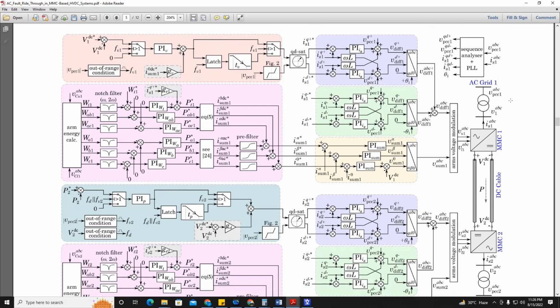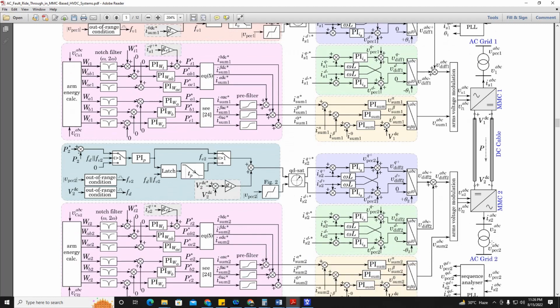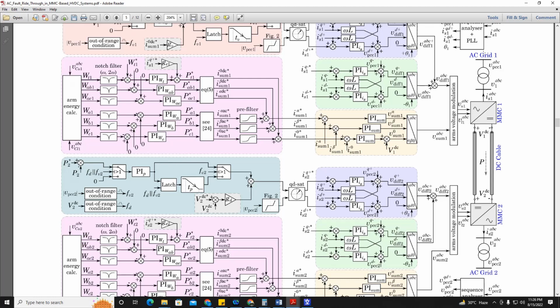Now let us say power is coming from AC grid 2 to AC grid 1. This is the sending end converter, and this is the receiving end converter. Now the fault is happening at the receiving end converter. This receiving station is responsible for collecting the active power and feeding it to the grid. Whatever power is coming from here should be supplied to this grid. So here the power flow direction is from grid 2 to grid 1.